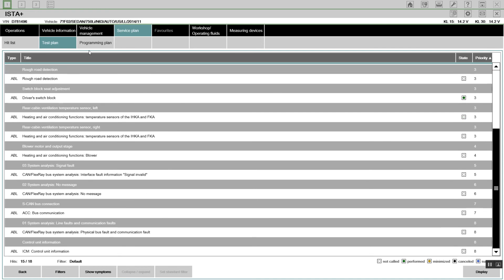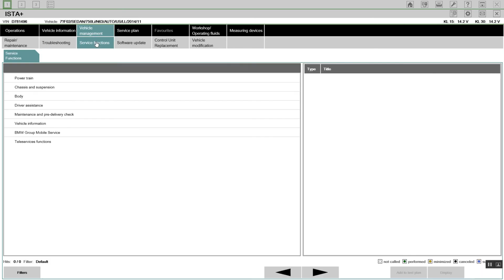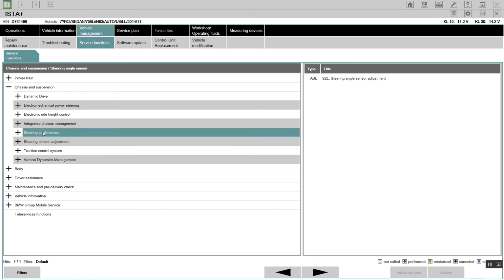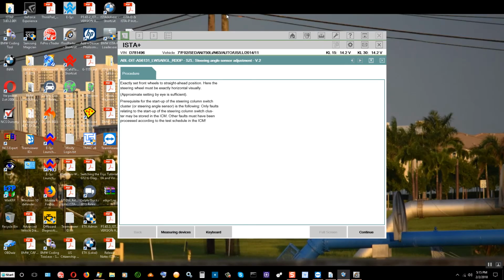So usually when you want to do that function, go into vehicle management. You can click on service function, then we go into chassis, and then steering right here. Then we can choose this one right here to adjust. I can double click this one. All right, this one is adjusted. So I do not need to do this over again.